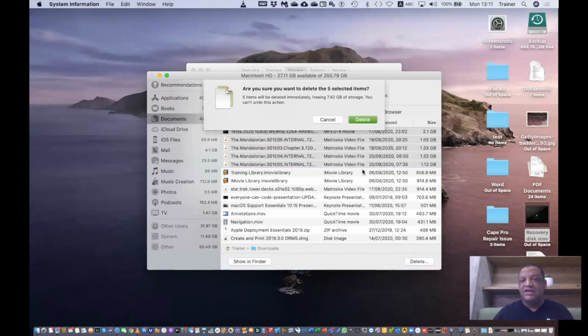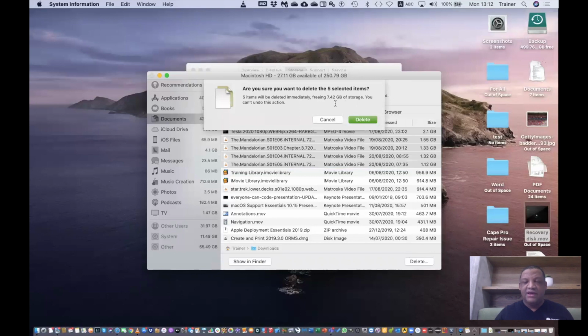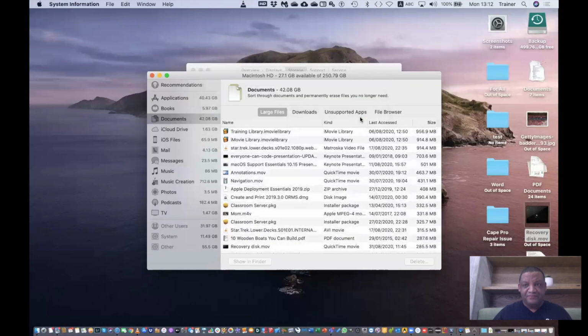Now, when I click on delete, it already tells you how much storage is freeing up. Keep this in mind: when you delete any files from the storage management, it bypasses the trash or the bin, and it clears it off your Mac immediately, okay? So just take a little bit of caution. But if you've got Time Machine and you have deleted something by mistake, there's your safety net in place. So for now, I'm just going to delete it. Okay, so there, I've got more storage available, which will update pretty soon on my Mac.